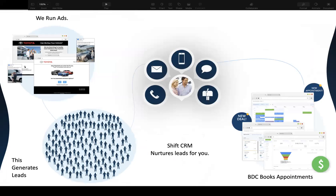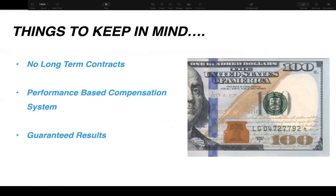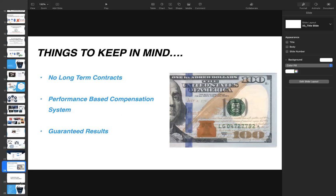So here's how this works, Bruno. We'll run the ads. This is going to generate you leads. Our system's going to help nurture the leads for you automatically. And then your team and my automated system is going to book the appointments and call the leads and sell the deals. Our system's 100% transparent. You can see it all working live 100% of the time. So there's a couple of things I want you to keep in mind here. There are no long-term contracts, a performance-based compensation system, and guaranteed results with our system.